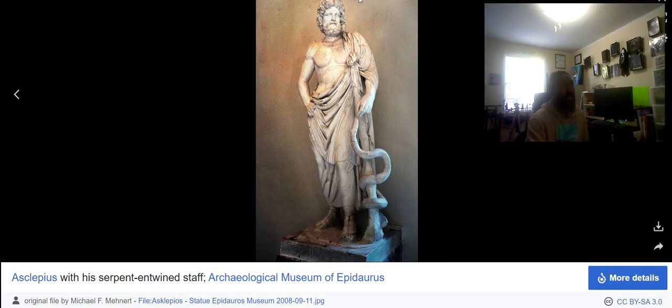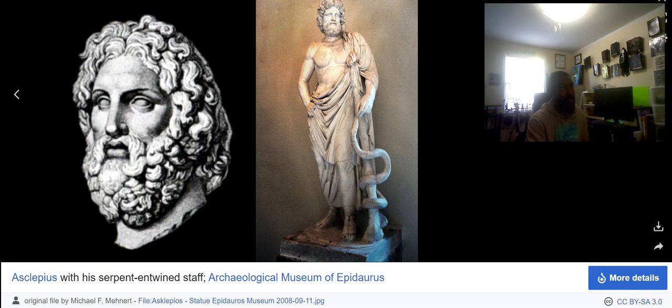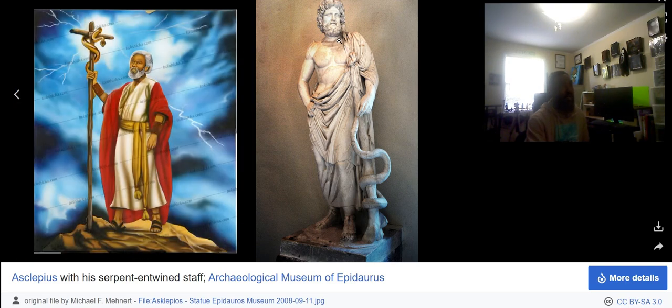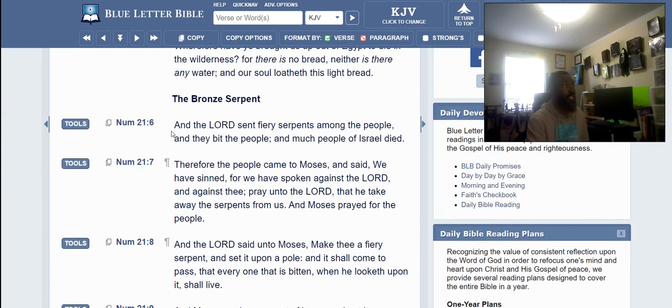So this is allegedly, mythologically, Asklepios. This is nothing but Moses. The Greeks stole ancient Israelite history. All right, this is nothing but Moses, man, who the Greeks identify as Asklepios, which is the Greek god of healing. This all came from Numbers, the 21st chapter, beginning with verse 6.